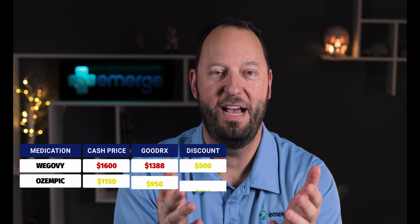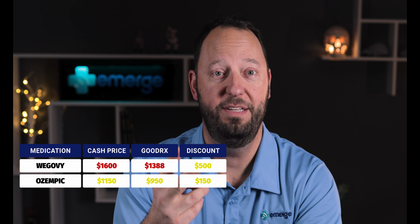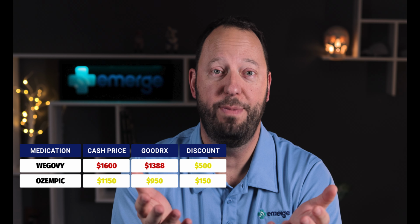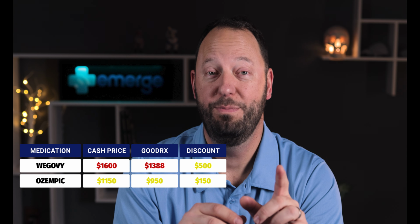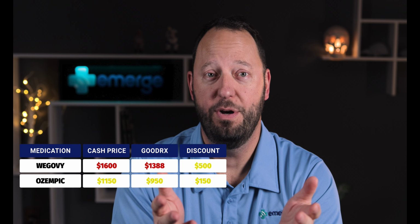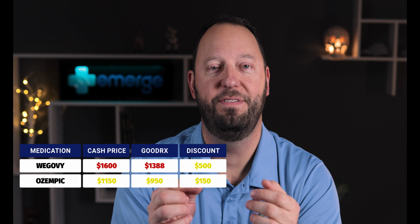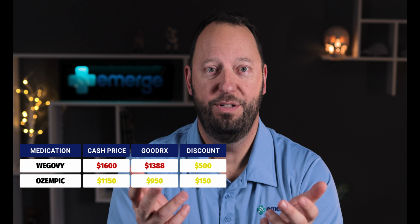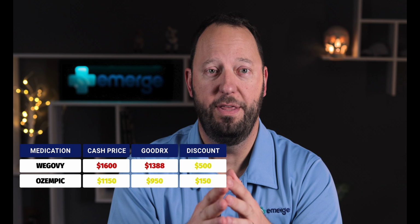Ozempic, which is semaglutide in a multi-dose pen approved for type 2 diabetes, is $1,150 cash price. GoodRx can drop your price to about $950. But since this is only approved for diabetes, it's likely the discount card can only be used if you have a diagnosis of diabetes, though the eligibility page doesn't say that specifically. The discount is for a maximum of $150 per month.